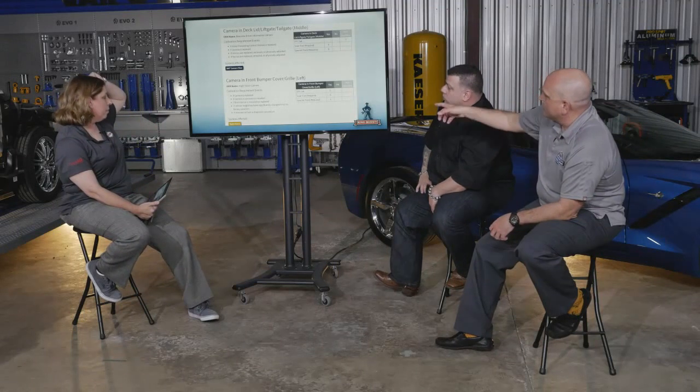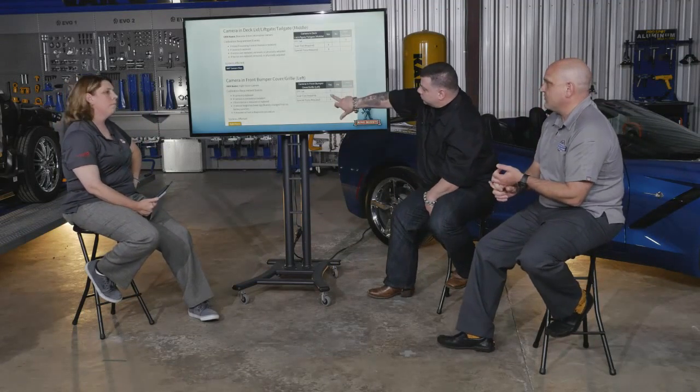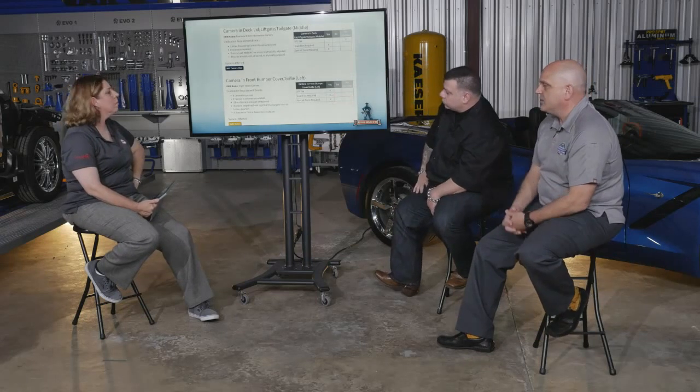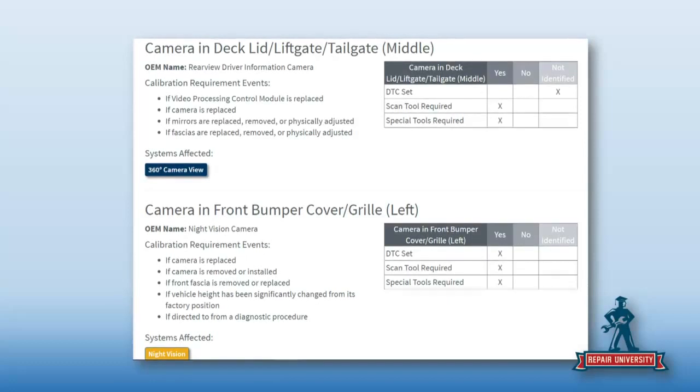We've gone a step further as well, to let you know whether or not a scan tool is required, or if there are special tools required as well. For example, different targets, aiming targets, whether it's aiming mats, so Ford's got their 360-degree aiming mats, whether you've got different height sensors and different tools that are out there. I haven't identified what those tools are, but letting you know that, hey, there are some special tools that are required for the calibration.